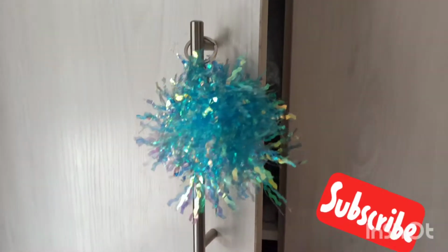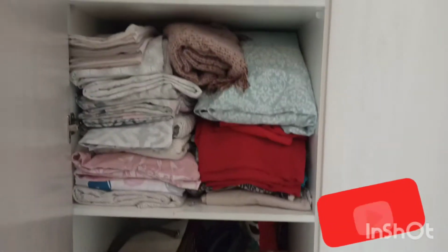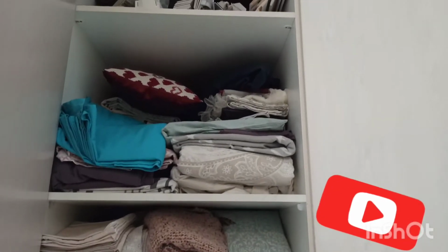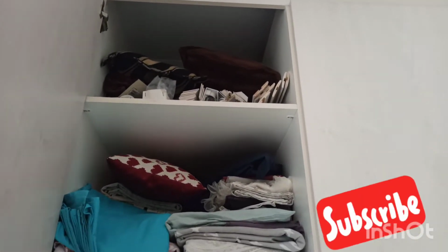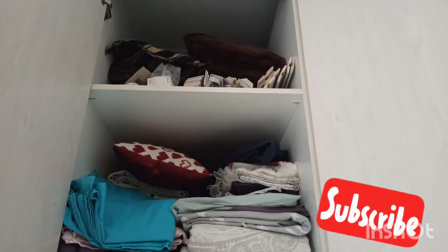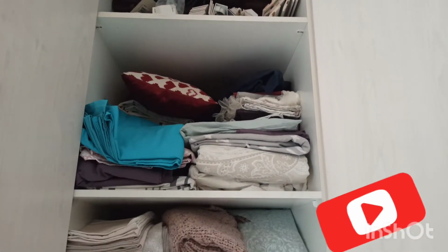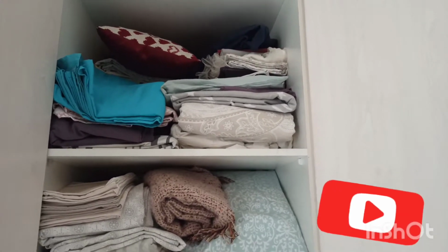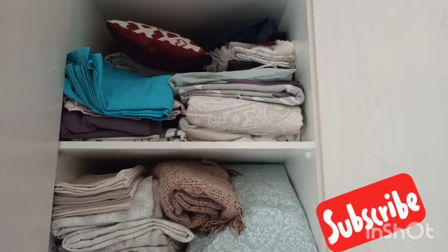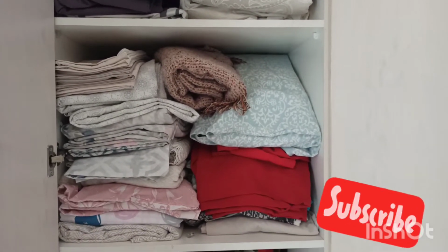So here is my linen closet or linen cupboard. We'll start from the top. I've never really been up there, so I will have to get a step, a very high step. Then here is a mix and match of duvet covers, sheets, etc. And there's something else at the back, but we'll see that as the video goes on. Here is also another mix and match.